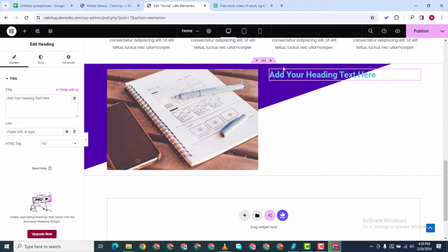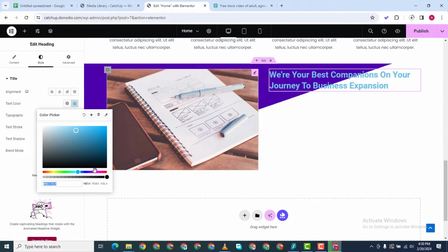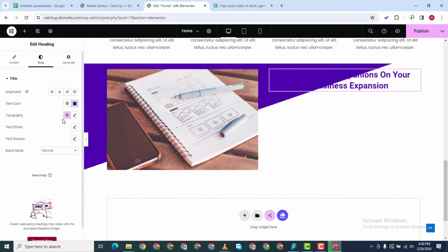And then I can put some text here. I can put some text here, and then what can you see? We are your best companions on your journey to business expansion. Okay, so I'm going to go ahead and make this purple. I'll paste that hex code here. I'm going to make this purple, and then I want to align it here.